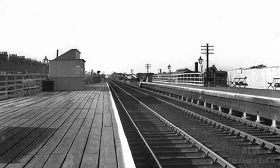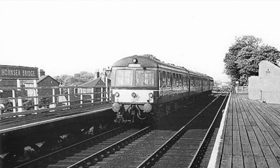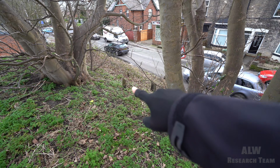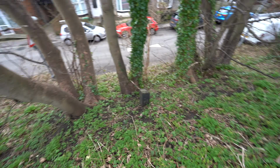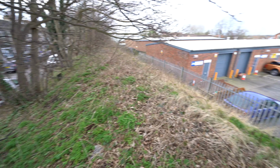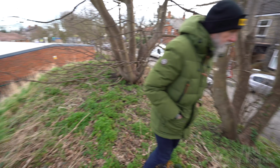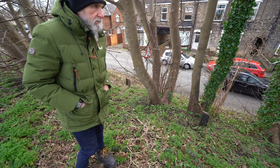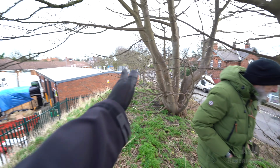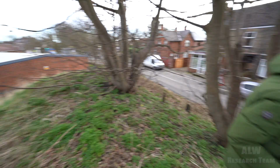It was wooden, wasn't it? It was a wooden platform. So these are the props that propped up the platform. So I can see one there, there's one there, one here, one over there. Because the station was around about here. So this could have been the platform that went towards Whitedale. This could be it, because the lines ran here and the station was about where we're stood now.